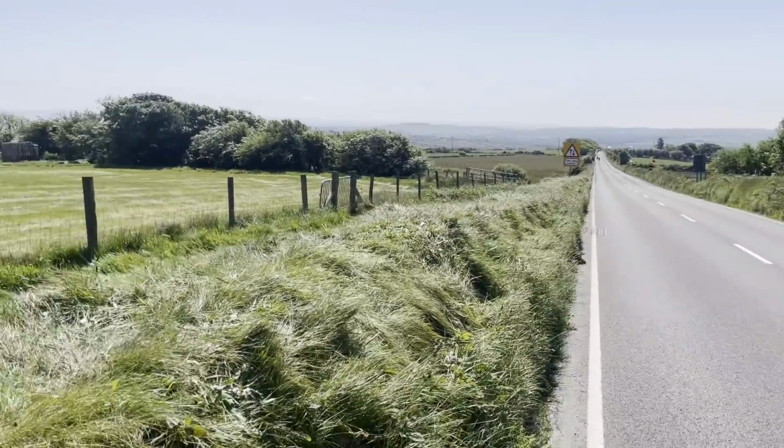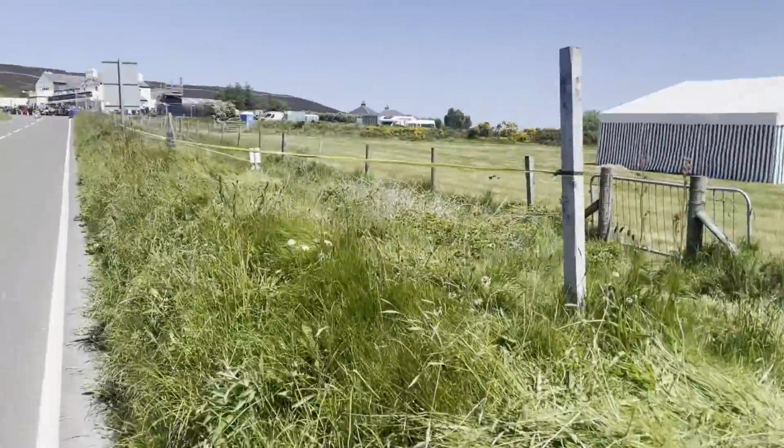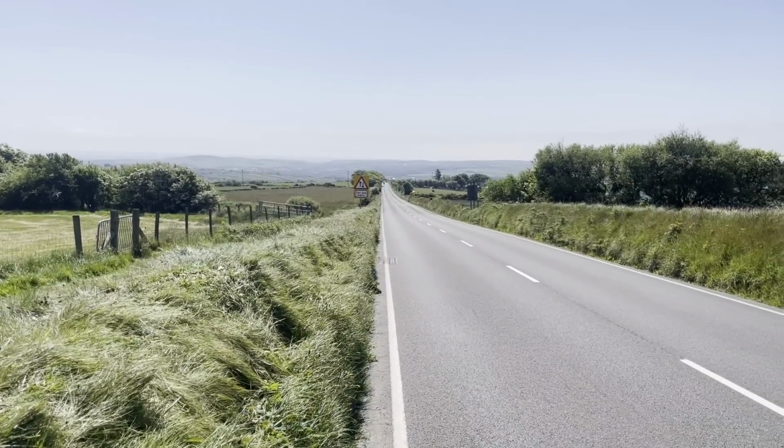I might cover that in a different video, but you can see this, you know, the grass is flat, so people have been sitting here. So no, you can still sit on the hedge at the Creg. So I think we solved that one. So yeah, and it's a beautiful spot.